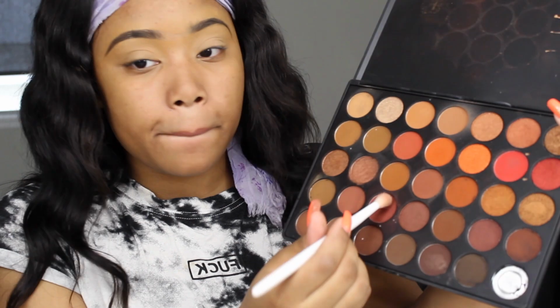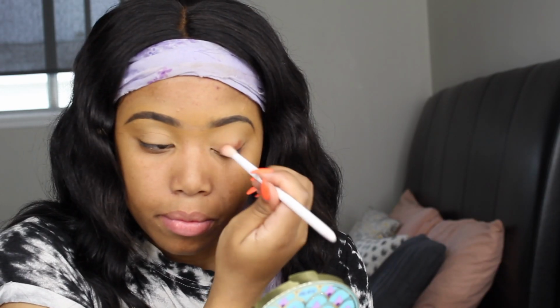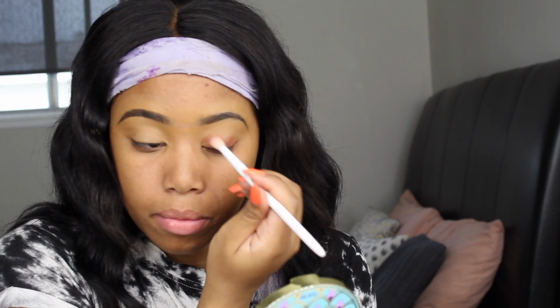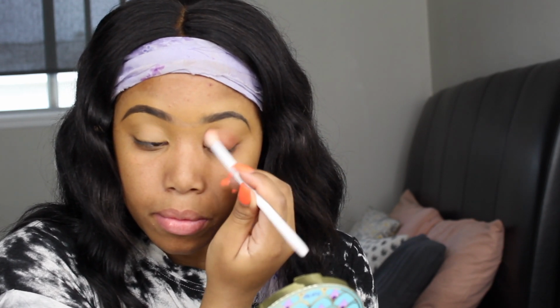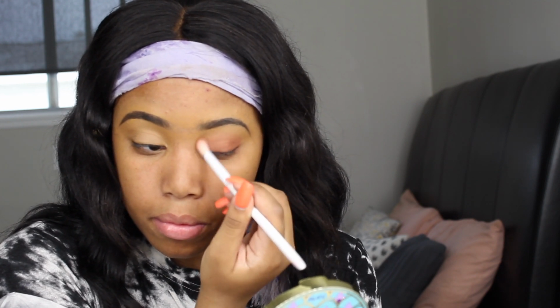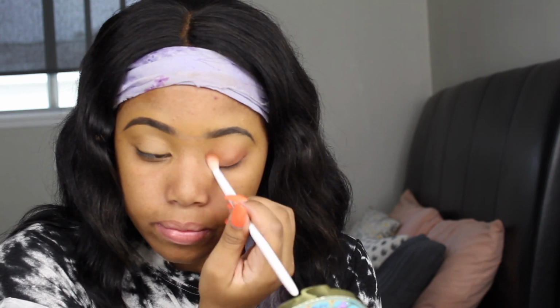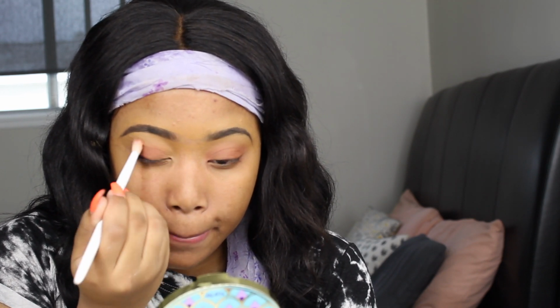So now I'm going in with this shade from my Morphe palette, and this is the only shade I'll be using in this video. I'm not sure what it is about this shade or this palette, but it has definitely been my go-to palette and shade since I don't know how long. It just looks so beautiful on all skin tones, and every time I do my makeup, honestly, I'm most likely reaching for the shade, and if I'm doing someone else's makeup, I'm reaching for the shade too, and it just always looks beautiful every single time.